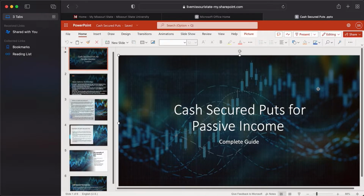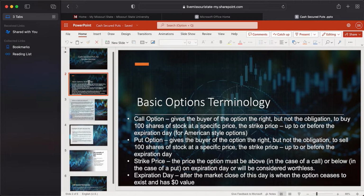Hello, everybody, and now we're going to talk about cash secured puts for passive income. We've covered calls, no pun intended, right? We've covered calls. That just okay. Anyway, but now we're going to talk about cash secured puts for passive income.